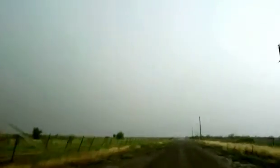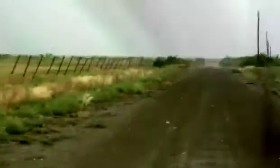Whoa, whoa, whoa! We're sliding a little bit here. This time, slippery, sloppy conditions stop the Storm Riders in their tracks. We just got stuck right now. Which means, once again, today will not be the day the probe sees any action.